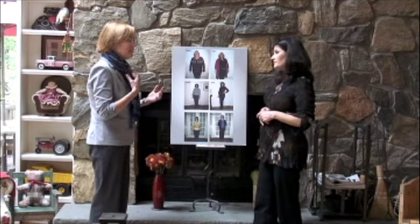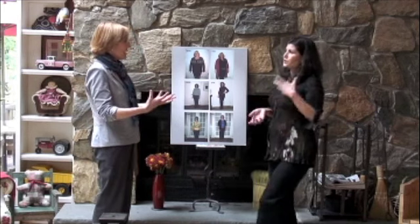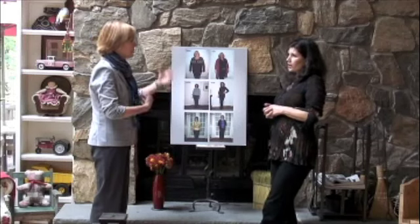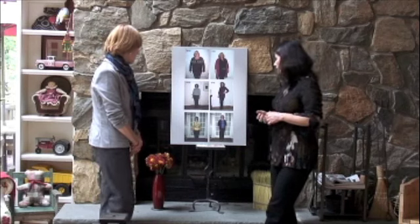So is neckline more related to the size of your face, or to the length, or the width? Oh, okay. It's just this way and this way. Interesting. Very cool.